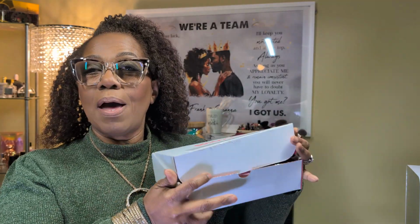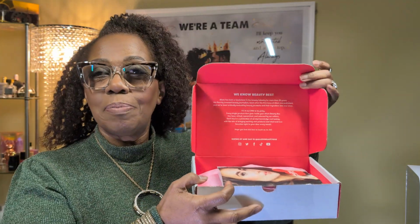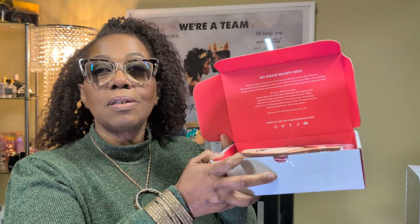When we open up our box, this is what we see. It says, "We know beauty best." Now, this Allure Beauty box, yes, it is a part of the Allure magazine family. Inside we have our mini magazine, and it gives us all the information about all the products that we have for this month, in addition to the fact that this month's theme is Glow On.